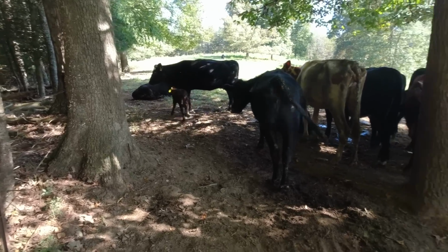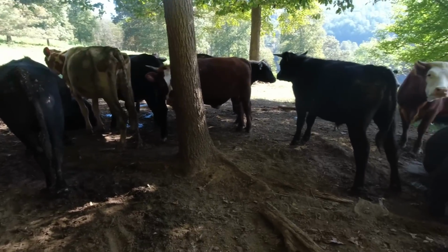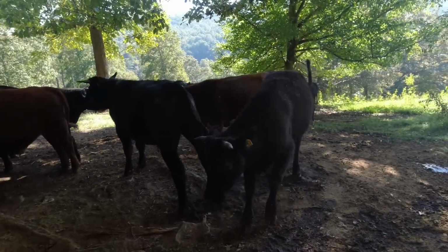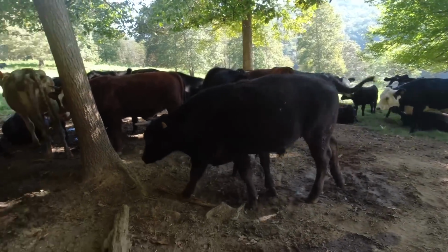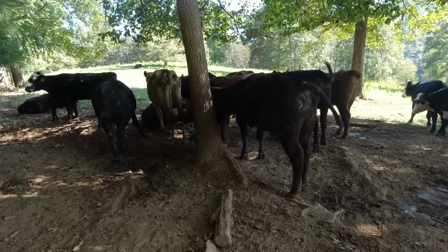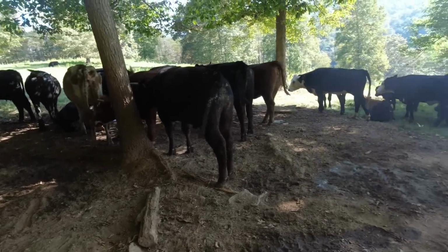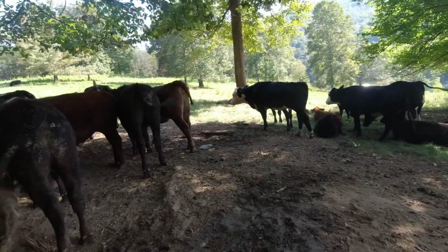We also lost a cow a couple of weeks ago. Not sure what happened. Came out, found her down behind the shop where we got some water for them. She was down. Called the vet. The vet came out. I mean, the vet really gave it the old college try. So big shout out to Dr. Brown.